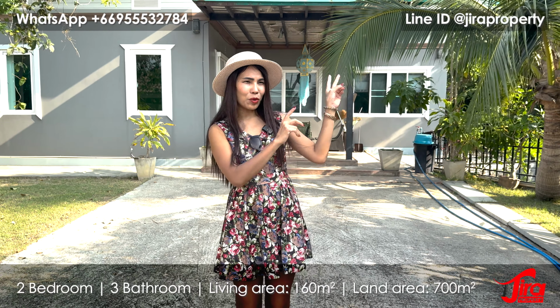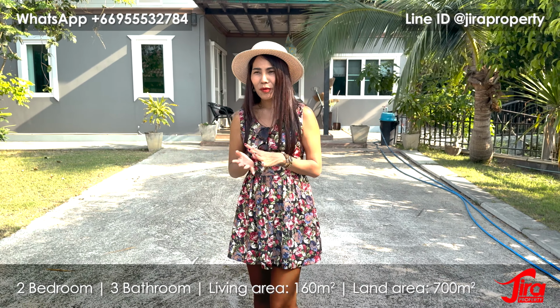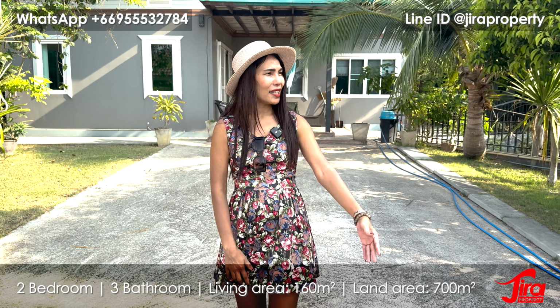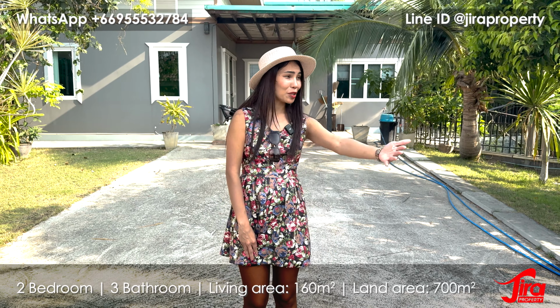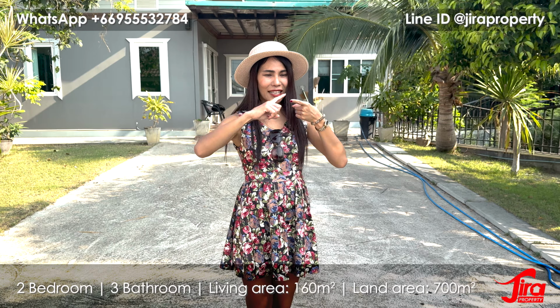About the location, it is located near Hoi Mong Kon Temple. It takes only about 20 minutes to get to the town and city center, and it's next to the road, so very convenient. For this house, you don't have to pay a common fee. What do you have to pay? Nothing. You just enjoy your life. You have the garden, right? If you want to do the garden yourself, it's okay, no problem. For electricity and water, electricity is direct with PEA, and also government water.